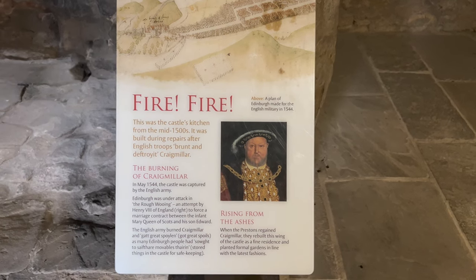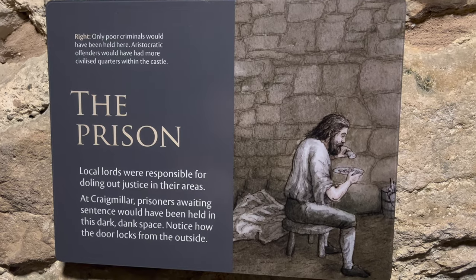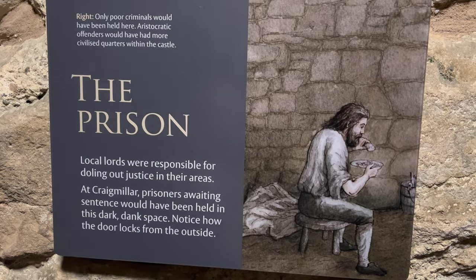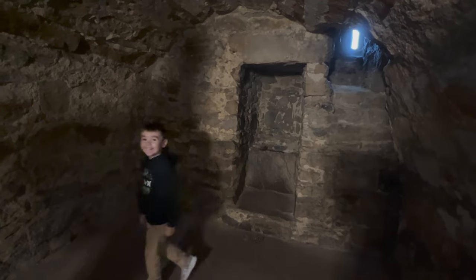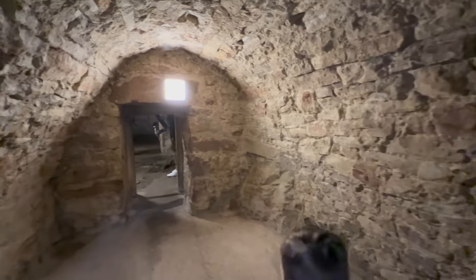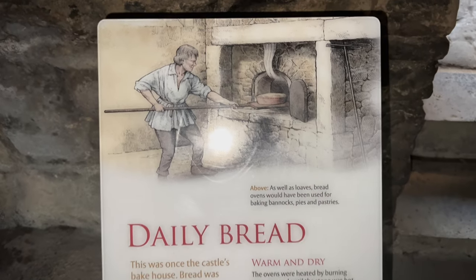During the so-called Rough Wooing of Henry VIII of England, where the English attempted to impose by military force a marriage between Edward, Prince of Wales, and the infant Mary, Queen of Scots, the English troops burned Craigmillar Castle and took all the spoils. Sir Simon Preston had the castle repaired as a fine residence and planted formal gardens in line with the latest fashions.